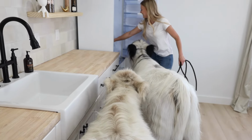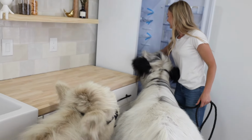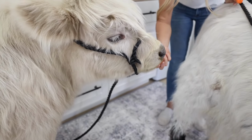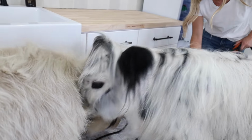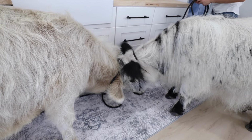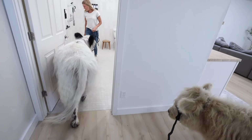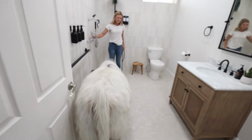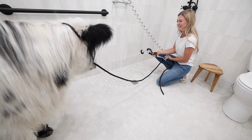Since he was so hungry, I ushered them over to the snack kitchen and showed them where all the goodies would be. But Millie was not in a sharing mood, and a little tussle broke out over the carrots. Okay, you guys ready to keep going? Eventually, we made our way to the bathroom. Unlike the dogs, Millie and Milo absolutely love taking baths, so they were very interested in their new pet wash.